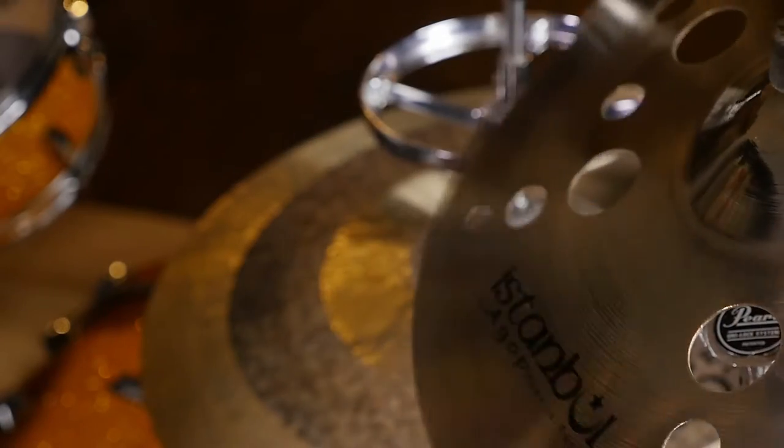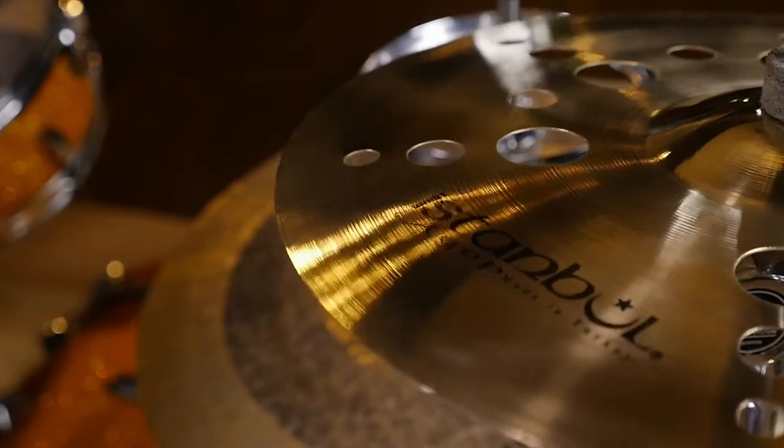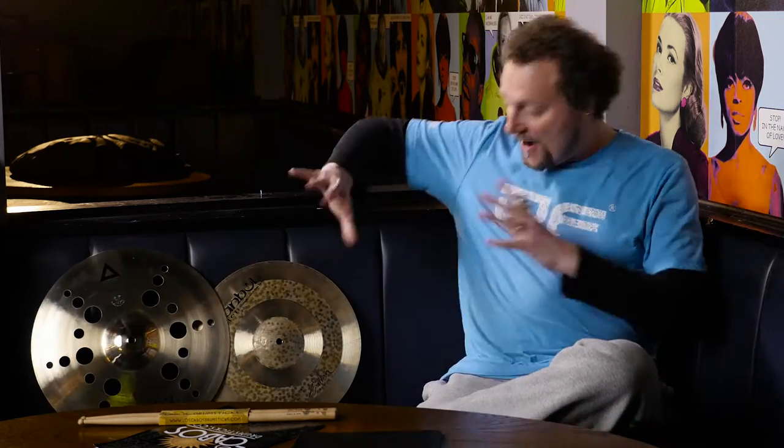This is something that they're doing at the moment. This is an Ion Crash, it's the Exist series. So this is a much sort of trashier cymbal, but very exciting to use, and one which has very explosive special effects quality. And also it looks really cool. So yeah, I'm very, very proud to be associated with this company.